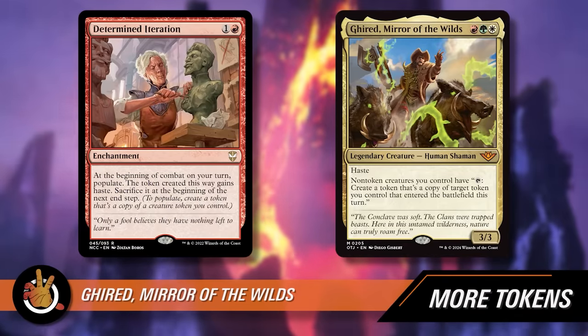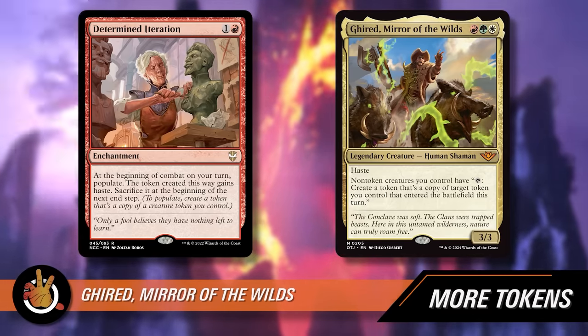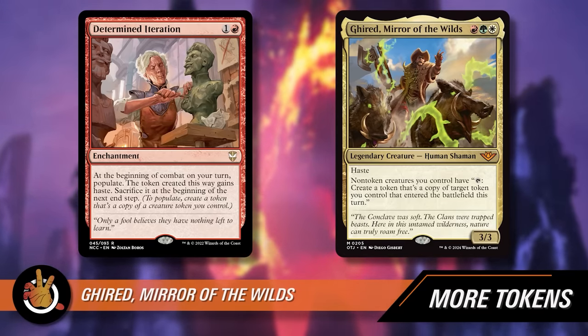Then Deranged Hermit's Iteration, one in red: at the beginning of combat on your turn, populate, and the token created this way gains haste, sacrifice it at the beginning of the next end step. So again, just more ways to make more tokens. You can populate, make the token, make a copy of it, make a copy of that token. That also has haste, and then you go to combat to swing.